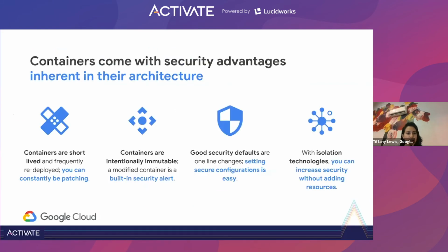At the end of the day, it's a pretty interesting model to go to, mainly because it has very unique security advantages and implications. The first of which is that containers are short-lived and frequently redeployed, which means that you can constantly be patching, right? Because they're ephemeral, if there's an update that you need to do, you would just spin up a new container, right? Containers are also intentionally immutable, and good security defaults are one-line changes, right? Settings should be secure, configuration should be easy for containers.